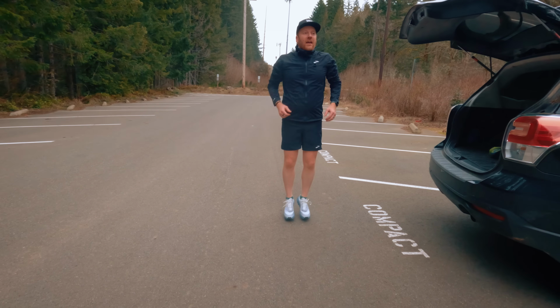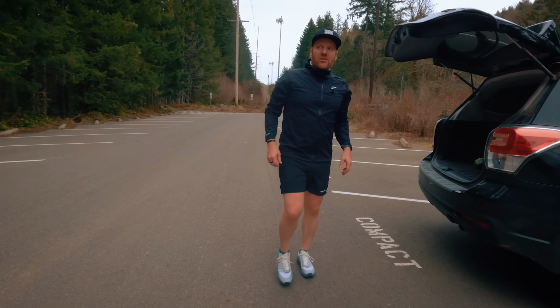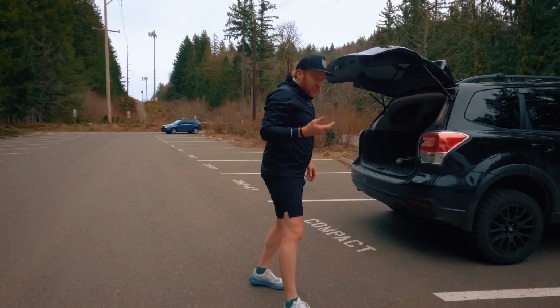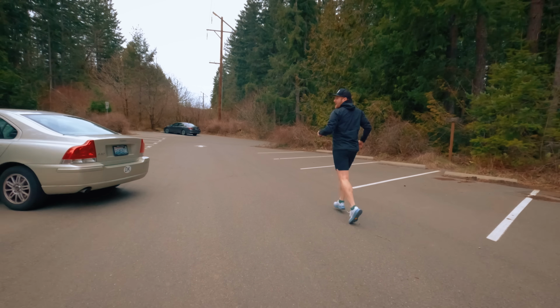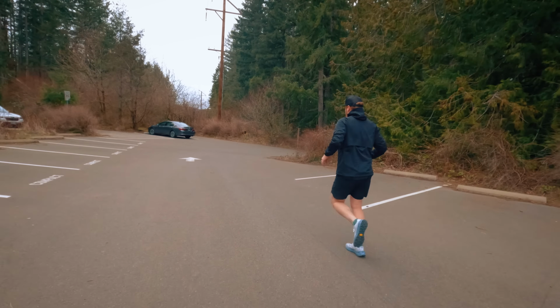Parking lot test. Okay, these are actually better than I thought based off of my experience in the Kjerags. Pretty comfortable. Let's get some miles. Yeah, you know, I actually don't mind these.